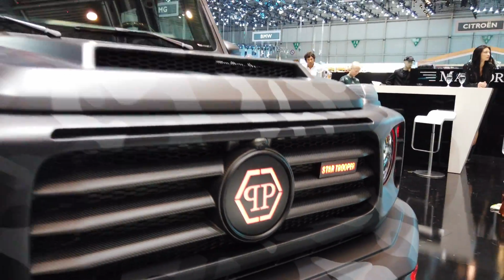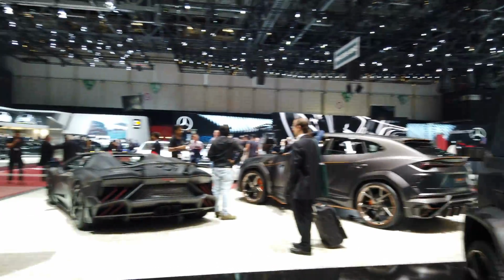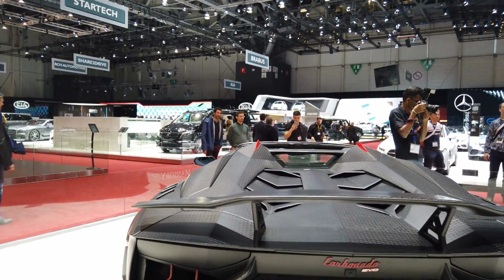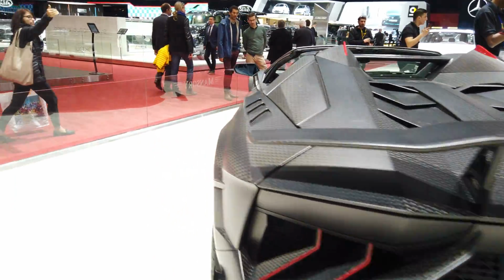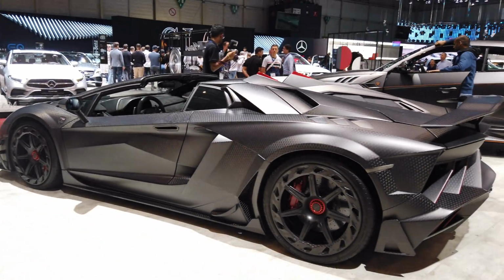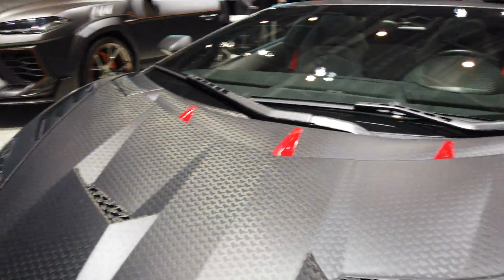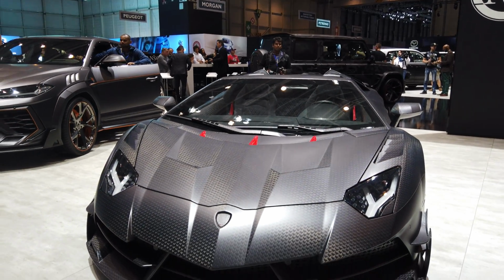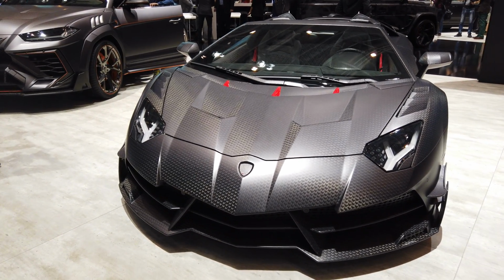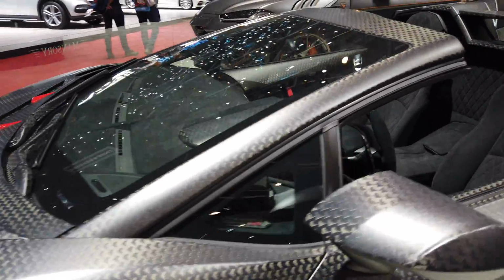So Star Trooper, it's a bit funny, and we have the not Carbonada Aventador, Roadster, Carbon, special formed carbon everywhere.